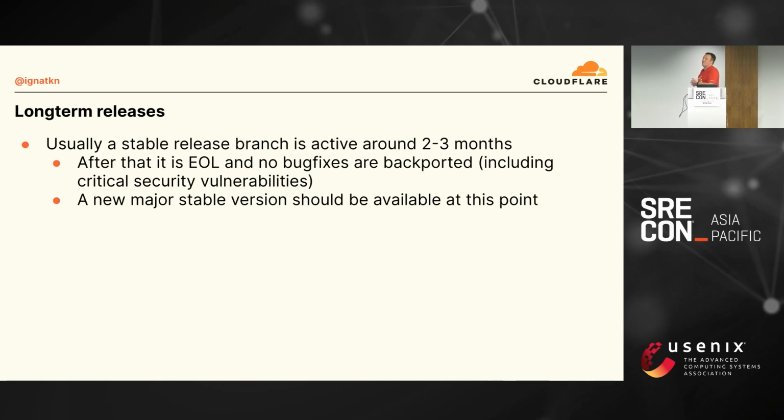So what about major stable releases? When we upgrade the major version, we do want to do some extensive testing because we get new features and subsystem rewrites, right? And the problem is that the stable release branch is only active, meaning bug fixes are being backported to it, for around 2 or 3 months. After that, it's declared end of life and abandoned. By then, a new major stable version should be available, so you are encouraged to move.